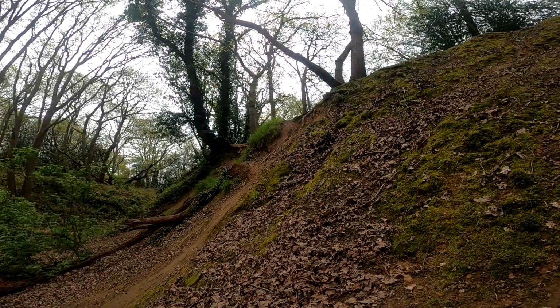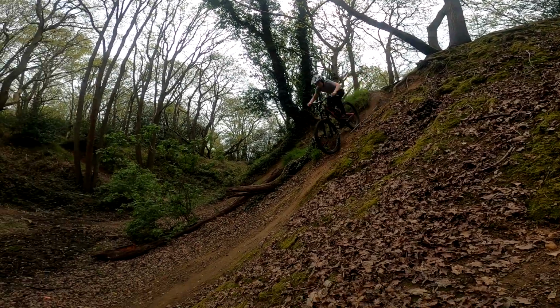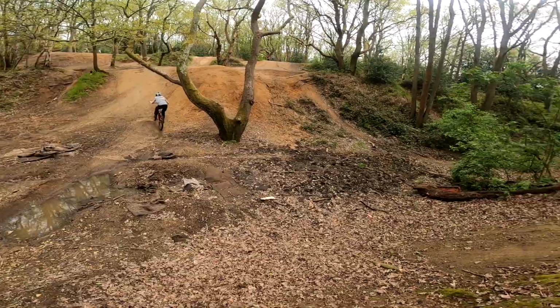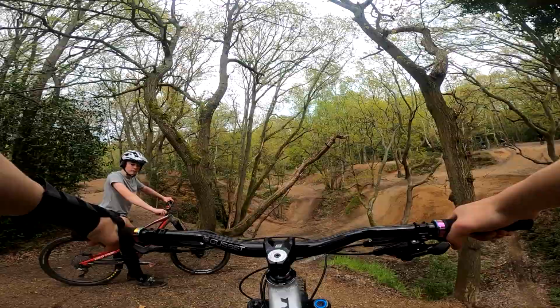You see how steep it is here? Go on, Corey. Nice. Yeah, look, it's pretty steep and you have to turn on loose ground.